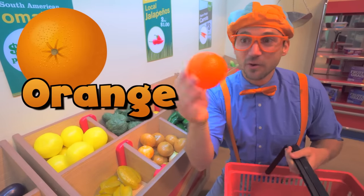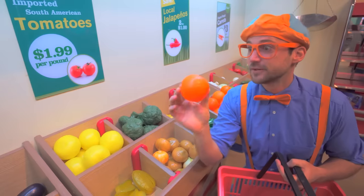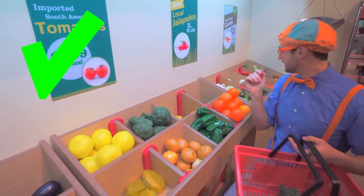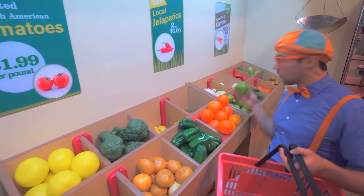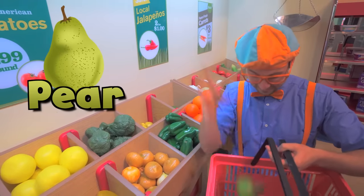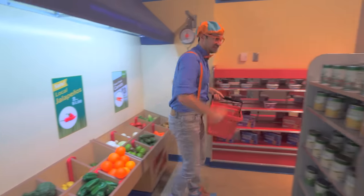Oranges are the color orange. And oranges are fruit. And fruit are healthy. Let's put it right there. Okay. Ooh, a pear. Another fruit. That is healthy. Alright, let's see what else we can find.